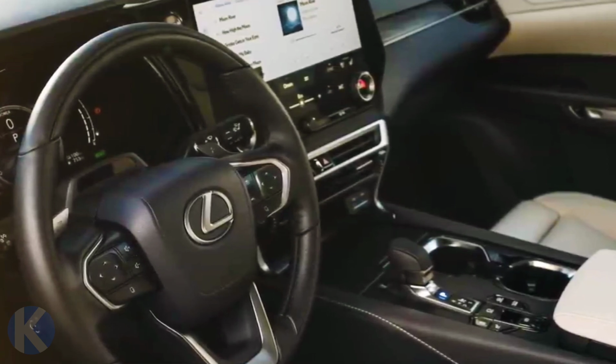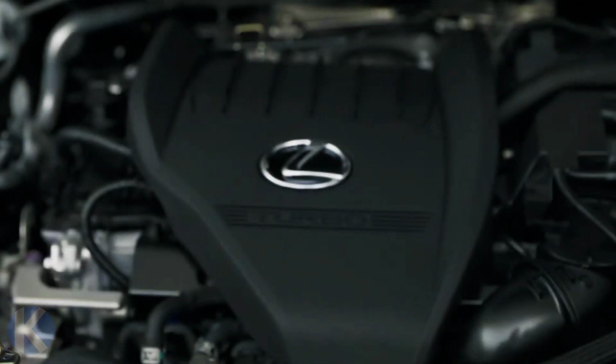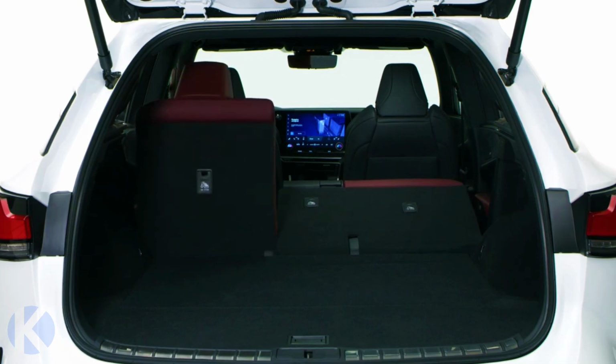Overall, the changes to the new Lexus RX are far more comprehensive than the familiar silhouette would lead you to believe. The RX has been the best-selling model in the Lexus lineup, and the new one certainly looks well placed to carry on that tradition.